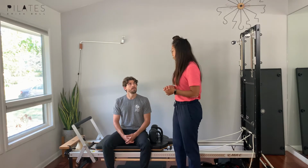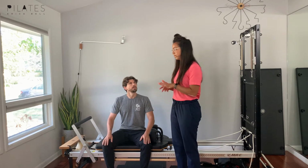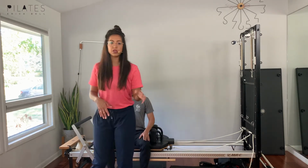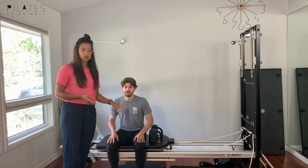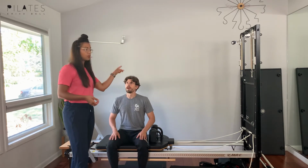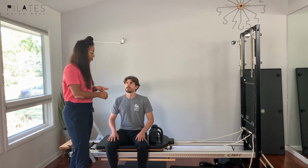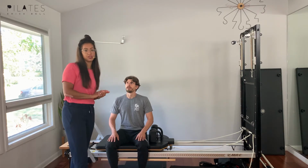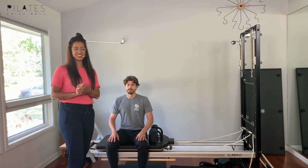So I'm going to have him start with a nice little elongation exercise that I do with people who have back pain. He's going to be just seated on the reformer. For those of you who want to recreate this workout at home, we're going to start on the reformer and we're going to be using the wall. So really you just need a wall, a reformer, and a bosu, which we'll use when we get to the tower portion of the workout. Okay, so let's get started.